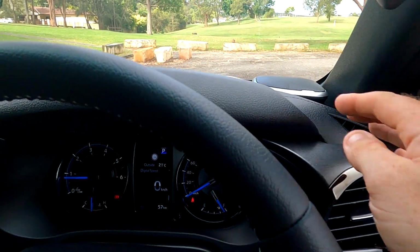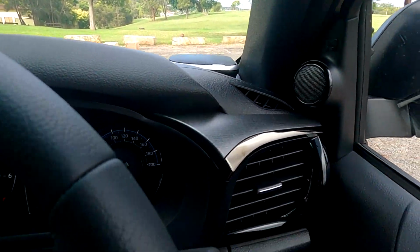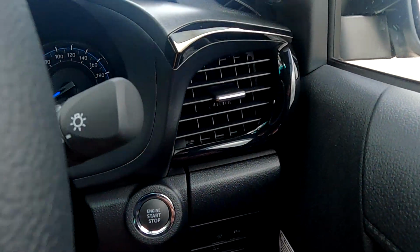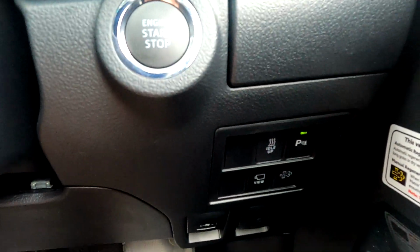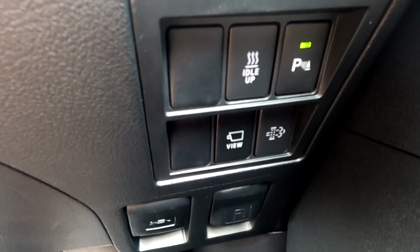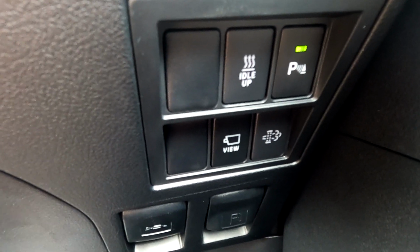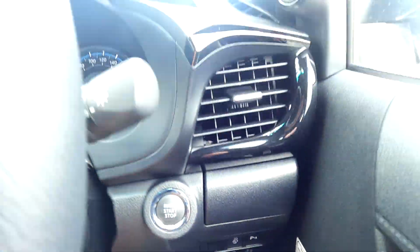Here you do have a nice JBL speaker up there, and you've also got one on that side as well, and a tweeter just here, and the same on the other side. Alright, so nice ventilation there that's built into the dash. That's quite nice looking. You have your start stop button on this side, and then further down you have a few buttons there. You have idle up, you can turn your parking sensors off. You can view the 360-degree camera, or you've got your DPF button, which you shouldn't really need to use. And further down you have the engine and fuel release there.